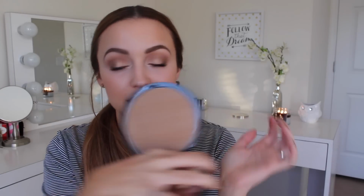It doesn't exist anymore, but I have a ton of bronzers. I have a ton of bronzers in that drawer, and this is my favorite bronzer. Hands down the best bronzer I have ever used in my life. This is the Sephora Sol de Rio bronzer. It came out in the summer, I believe. I did a whole video on it. I love it so much. It's the best. It has the perfect undertone.